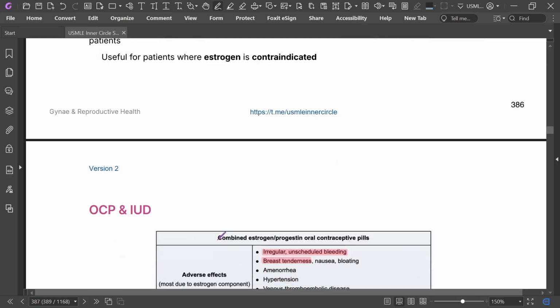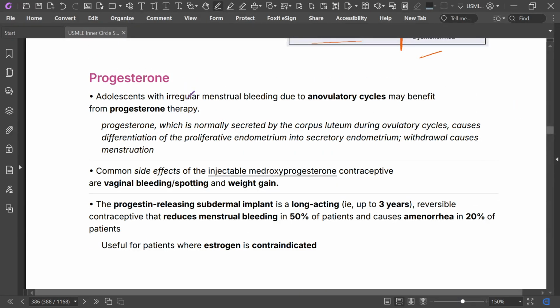Now progesterone. An adolescent with irregular menstrual bleeding due to anovulatory cycle may benefit from progesterone therapy. Progesterone, which is normally secreted from the corpus luteum during the ovulatory cycle, causes differentiation of the proliferative endometrium into the secretory endometrium, and withdrawal causes menstruation.